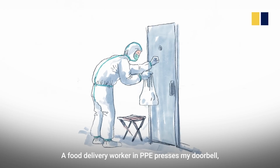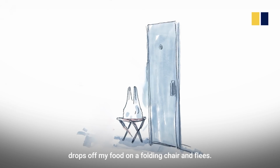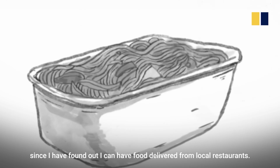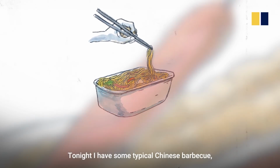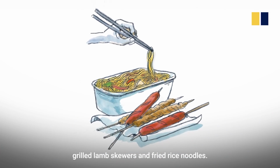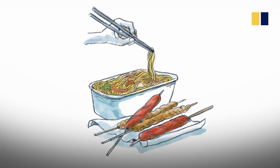A food delivery worker in PPE presses my doorbell, drops off my food on a folding chair and flees. I call reception to cancel my hotel food, since I have found out I can't have food delivered from local restaurants. Tonight, I have some typical Chinese barbecue, including sausage, chicken wings, grilled lamb skewers, and fried rice noodles. It's the start of too much takeaway food.